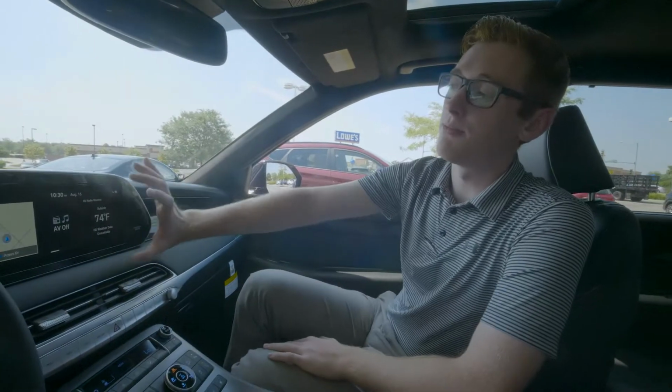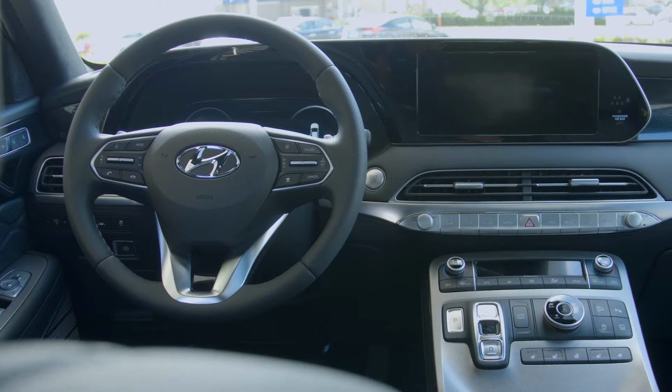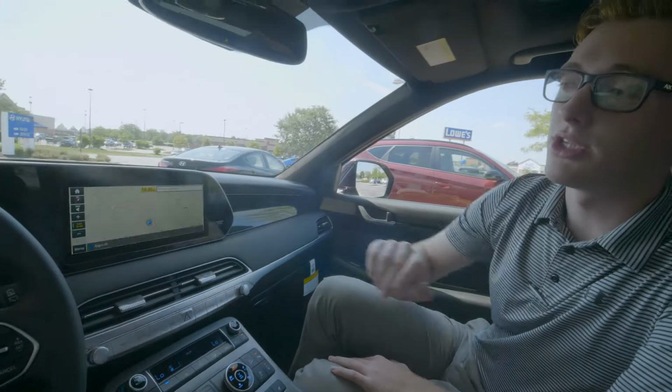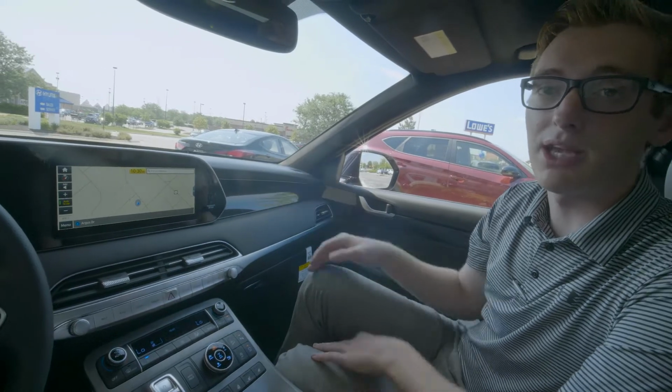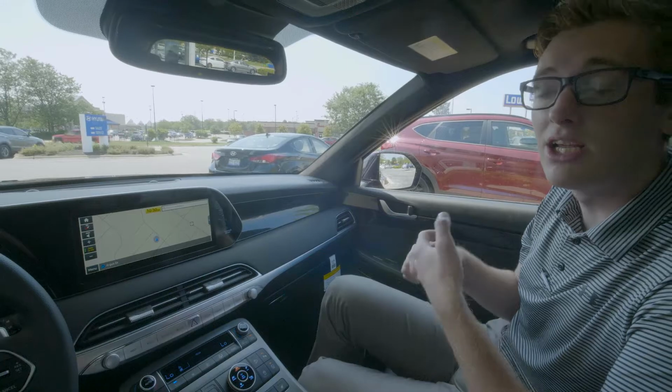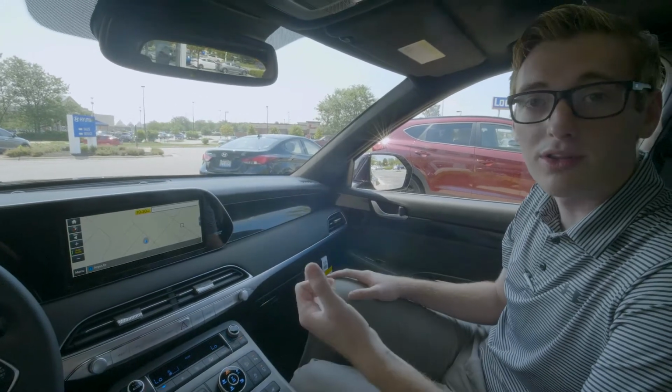You're going to notice the 10.25 inch touchscreen. Now this is going to be a fully built-in navigation screen. So when you touch it, right there, it pops up nice and big. So when you're going either on a business trip or if you have to go to a meeting, you can know exactly where you're going with comfort.